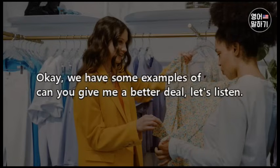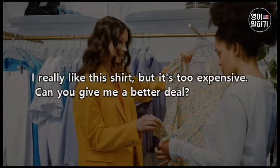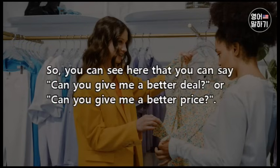Okay. We have some examples of can you give me a better deal? Let's listen. Example one. I really like this shirt, but it's too expensive. Can you give me a better deal? Example two. Can you give me a better price on this car? I really don't have that much money. So you can see here that you can say, can you give me a better deal? Or can you give me a better price?